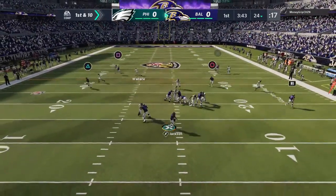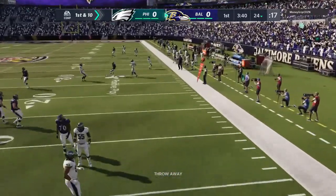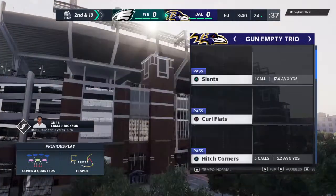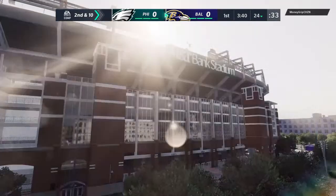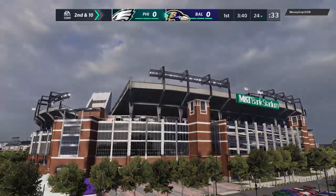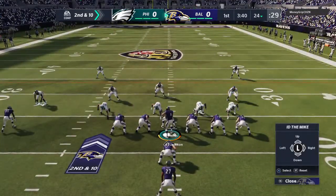Jackson from the shotgun. Flushed out right. And he'll toss this one incomplete. Seeing no options, he throws it away. Got out of the pocket. Didn't look like he had anybody open, Charles, so just gets rid of it. And a good play by him. If no one's open and you don't have a running lane that you want to take, make the right choice. Get rid of it. Live to fight another down.